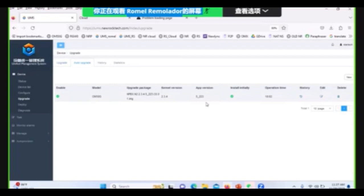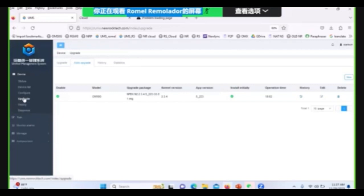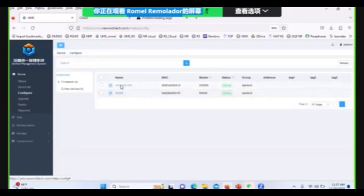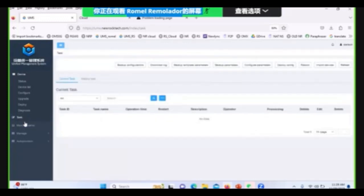As you can see here, this is auto upgrade. For the device, it needs to be enabled. You need to find the device model, the upgrade package, and click save. In the configure list, as shown here, you can check the auto upgrade. Auto upgrade means the UMS will find the later version for the device and do the upgrade automatically, so we don't know the time when it upgrades. Whereas you have the set time, for example, for the task that we have here.